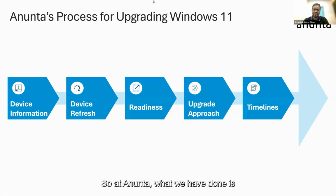So at Anunta, we have designed our overall upgrade approach in line with Gartner's and Microsoft's best practices. Over the course of the next 3 slides, we'll quickly run you through our approach in a very seamless manner. We would be ensuring that, without any end user disruption, we take you from Windows 10 to Windows 11. So, Prashant, if you can go to the next slide.